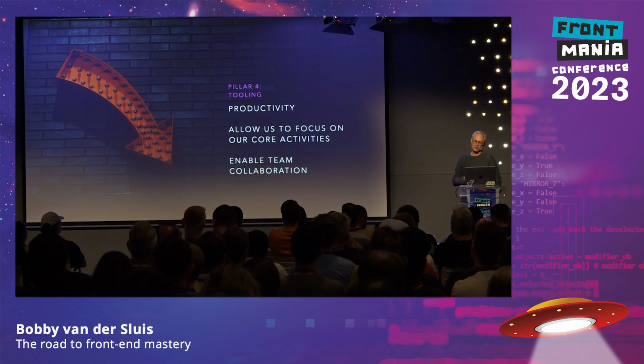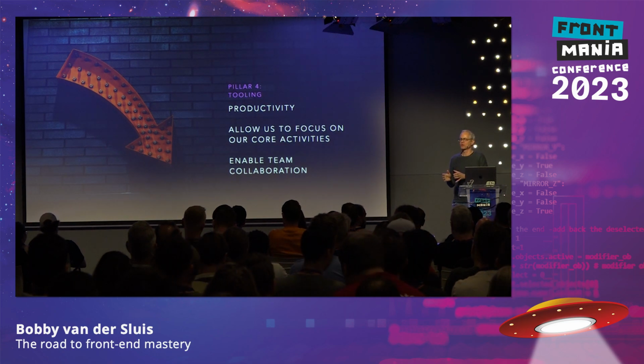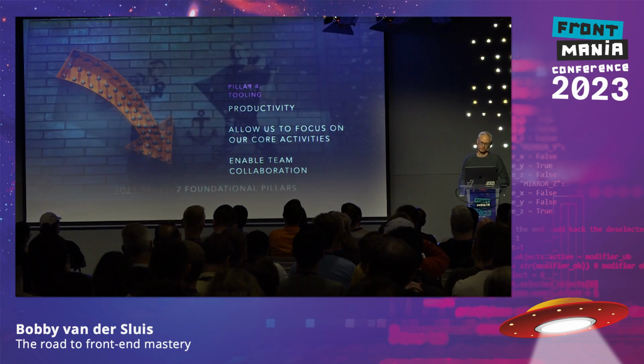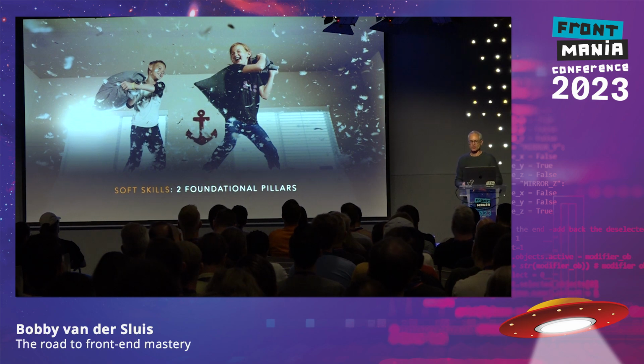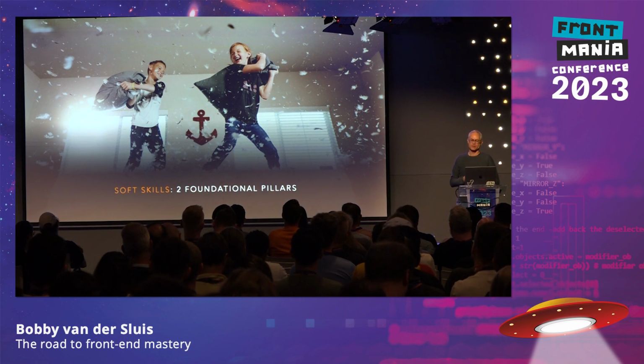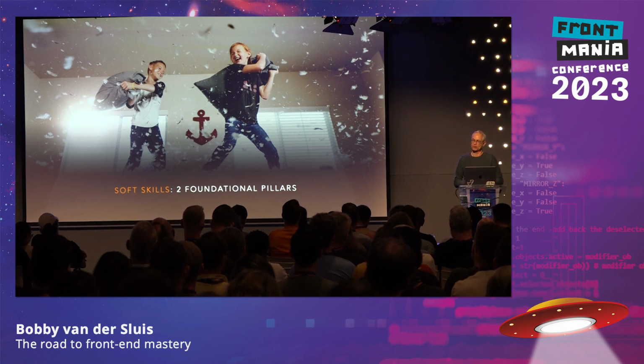To summarize this fourth foundational pillar, tooling is all about productivity. Tools allow us to focus on our core activities and enable team collaboration. And this concludes our section on foundational technology skills. Now let's dive into the two soft skill categories, because when you aim to become a great front-end professional, people skills are not optional.